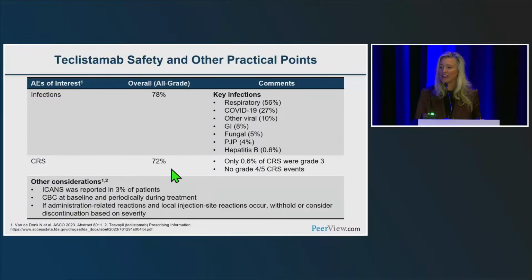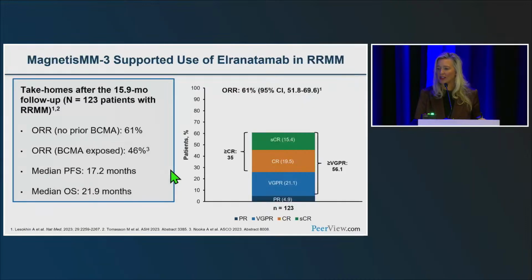In terms of cytokine release syndrome, only 0.6% of the cytokine release syndromes were grade 3. Remember, grade 1 is really just a fever and hypoxia, and we give tocilizumab plus or minus steroids per your institution. Everybody's a little bit different, but overall it was mild.